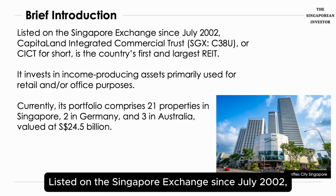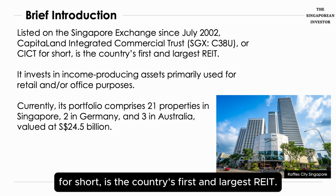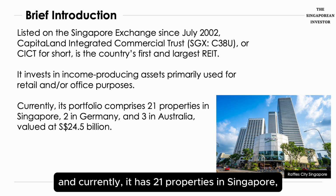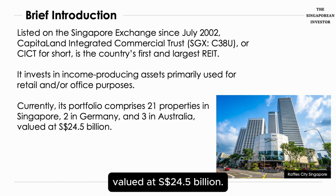Listed on the Singapore Exchange since July 2002, CapitaLand Integrated Commercial Trust, or CICT for short, is the country's first and largest REIT. The REIT invests in commercial properties used for retail and office purposes, and currently it has 21 properties in Singapore, 2 in Germany, as well as 3 in Australia, valued at 24.5 billion Singapore dollars.